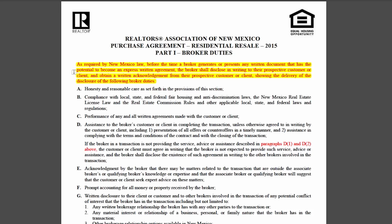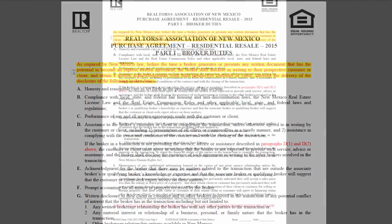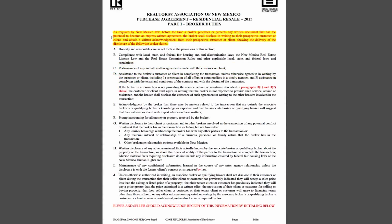Let's start with page 1 of broker duties. The list of broker relationships available in New Mexico and reference to RANM Form 1401 were deleted from the introductory paragraph. As the list was already addressed on page 2 of broker duties, the placement of the list on both pages was redundant. We moved reference to RANM Form 1401 to the top of page 2, with the list of brokerage relationships. We'll discuss that in a moment. With the exception of the last line, the remainder of the language is taken directly from the Real Estate Commission regulations and was not changed.